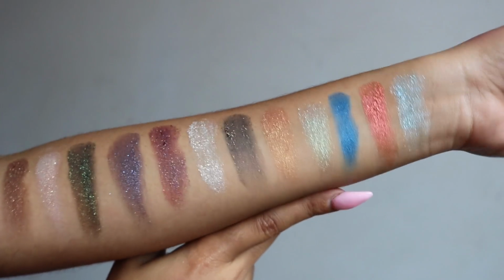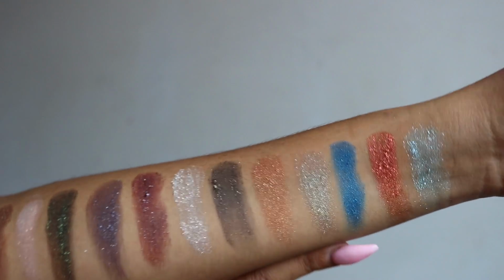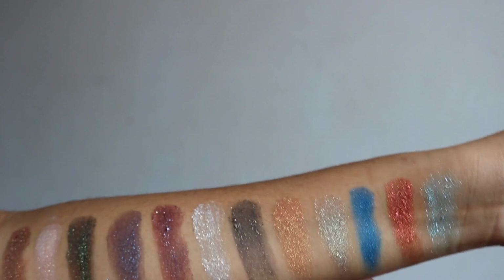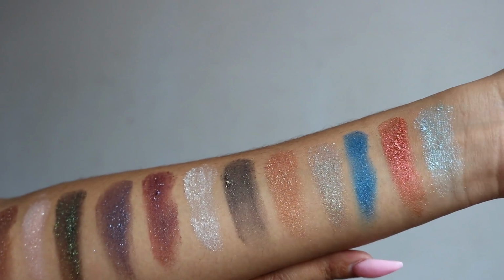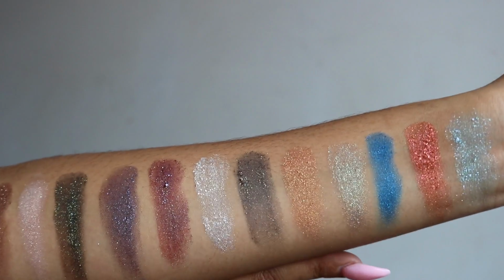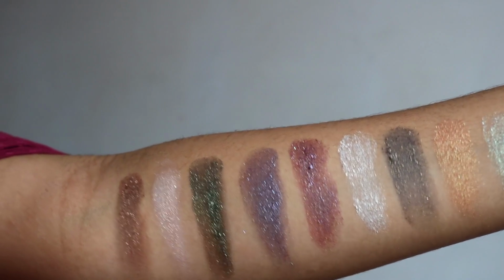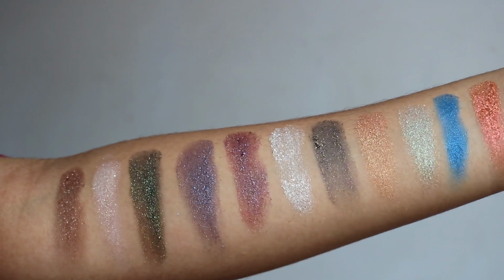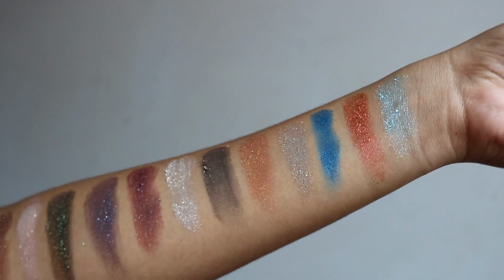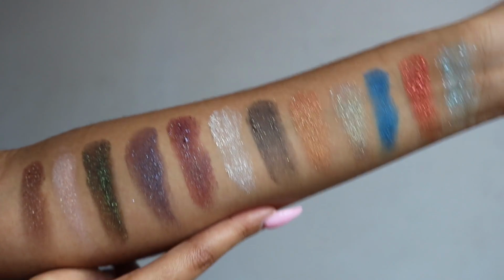So you can sort of see the texture, the colors, it's all super glittery. So if you're not into glittery, shimmery palettes, I say run. But I am, so I absolutely am obsessed. I tried to swatch as many as I could, but my arm is only this long. So here you go. Here are some of the colors.